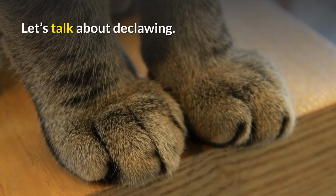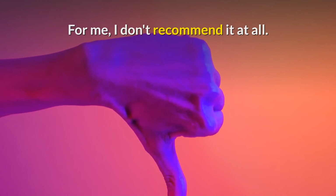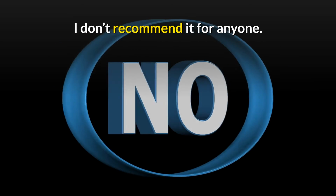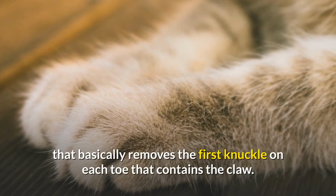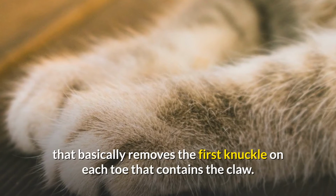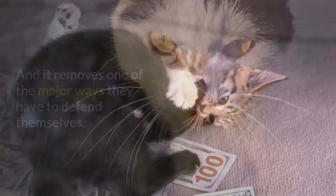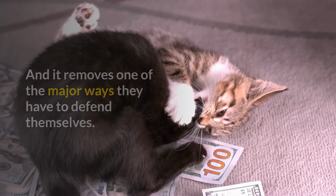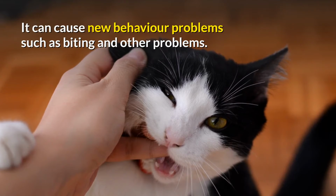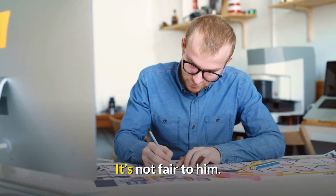So let's talk about declawing. For me, I don't recommend it at all. I don't recommend it for anyone. It's an expensive surgery that basically removes the first knuckle on each toe that contains the claw. It's painful and inhumane, and it removes one of the major ways they have to defend themselves. It can cause new behavioral problems such as biting and other problems. It's not fair to him.